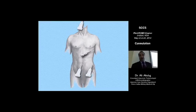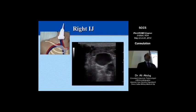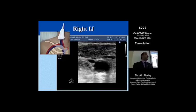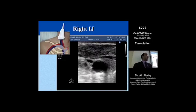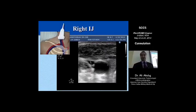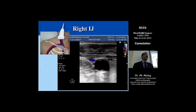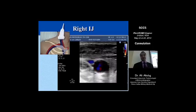Now, I'll just show you examples of how the IJ could be nasty. So this is a very nice, happy IJ, right? It's big, it's easy, but sometimes you get a very small IJ. So imagine that you've cleaned your patient, you had your catheters opened, which costs so much money, and then you looked with the ultrasound and you notice that your IJ is this tiny. So you can't really cannulate that one. So probably examining the patient beforehand is useful.